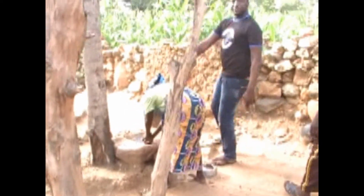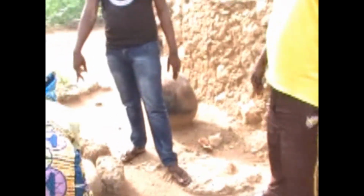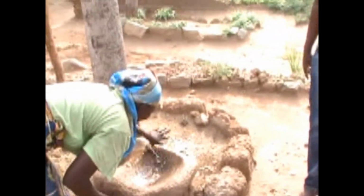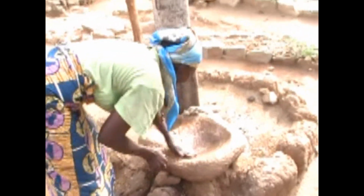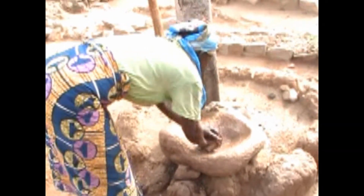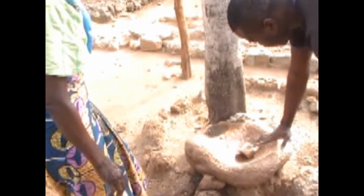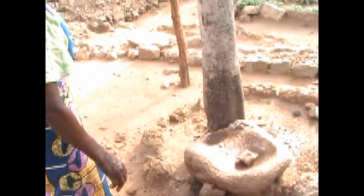So this is your grinding machine. I was wondering how they grind stuff. I saw this over in the mountains. Yeah, you saw it in the mountain. They don't have grinding machines to grind tomatoes, spices. They put their tomatoes here and grind it with the stones. They are blessed that they have stones that are shaped like that where they can grind it.